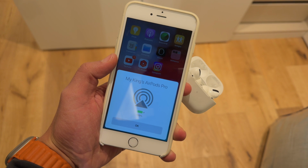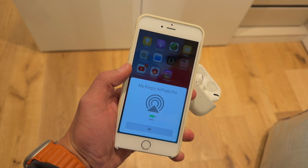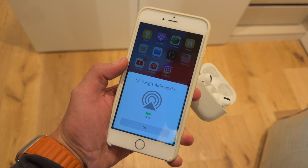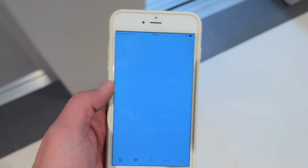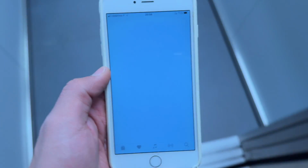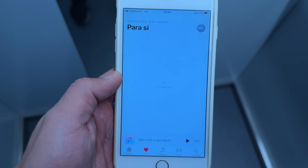Just like I promised, I figured out a way to use my AirPods Pro with the iPhone 6 Plus. Worked just fine. I took this opportunity to go out, get some groceries, listen to some music, and test out the cameras at night. So, enjoy, and let me know in the comments down below, how do you think they look in the dark?